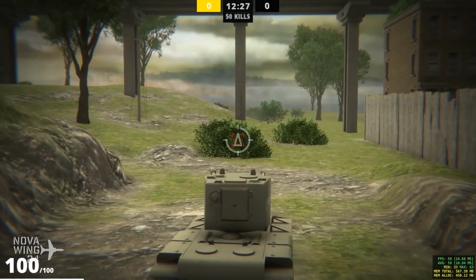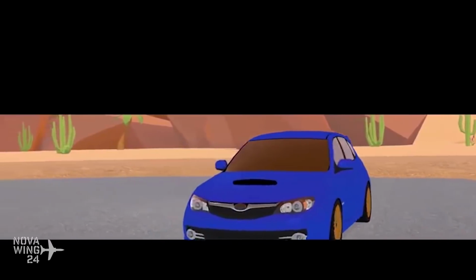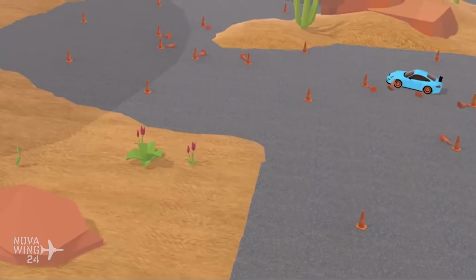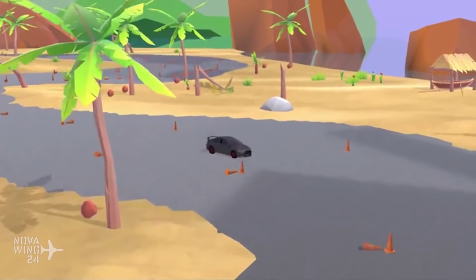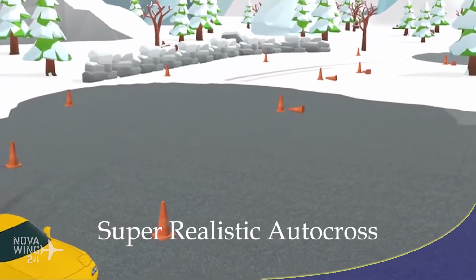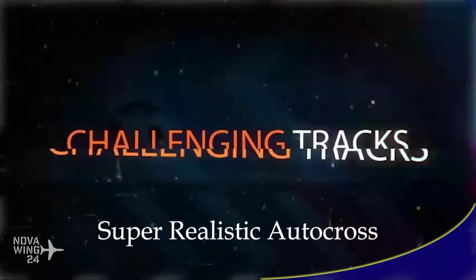And the next one is, okay, I know we all go for the retro games. There's this big kick on at the moment from a lot of people. My inbox is flooded with reports of these retro indie titles coming out these days. So this is Super Realistic Autocross for 10 US dollars.